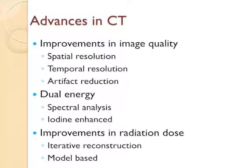So where are we with CAT scans? There's been improvements in image quality. There's been improvements in spatial resolution, meaning you can see thinner and smaller objects. Temporal resolution, meaning you can obtain the images much quicker. All of the artifacts that used to appear because of the way scanners were built are now gone. Some of these other things, dual energy, are newer techniques that allow you to see different materials more clearly.